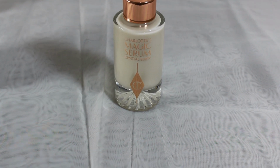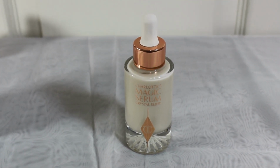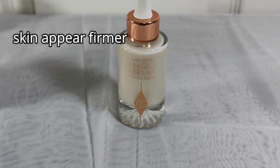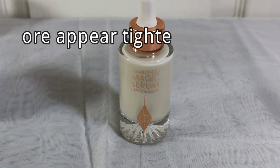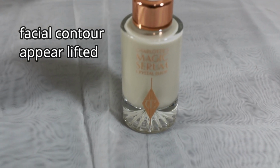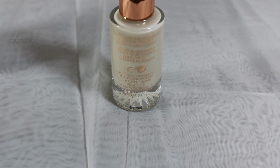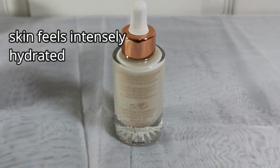Result observed. They said that the result was observed in a clinical study. Over 90% of users saw skin appears firmer, pores appear tighter and more refined. Facial contour appears lifted. Lines and wrinkles appear reduced. Skin feels intensely hydrated, which I think is the best thing we need at this time of the year.